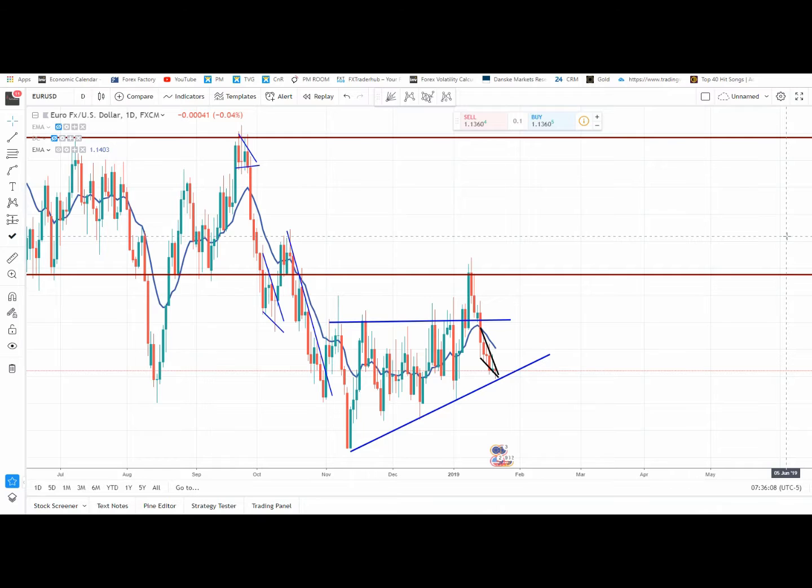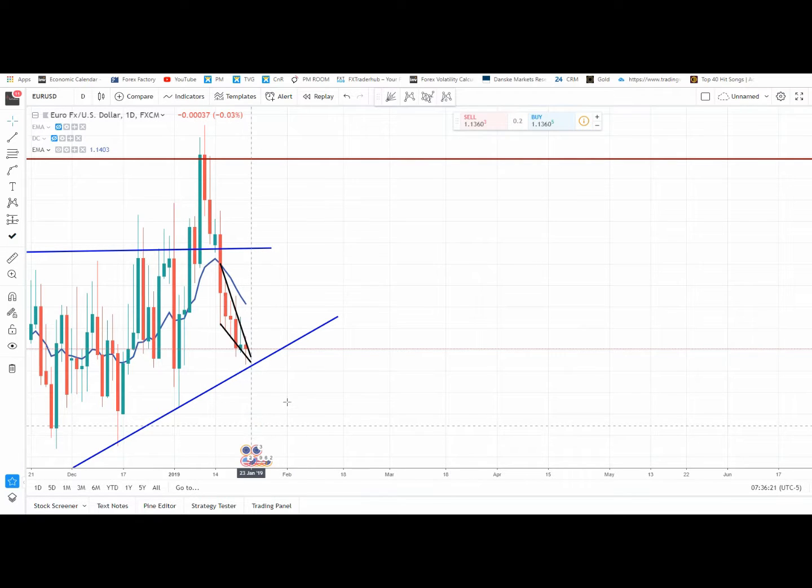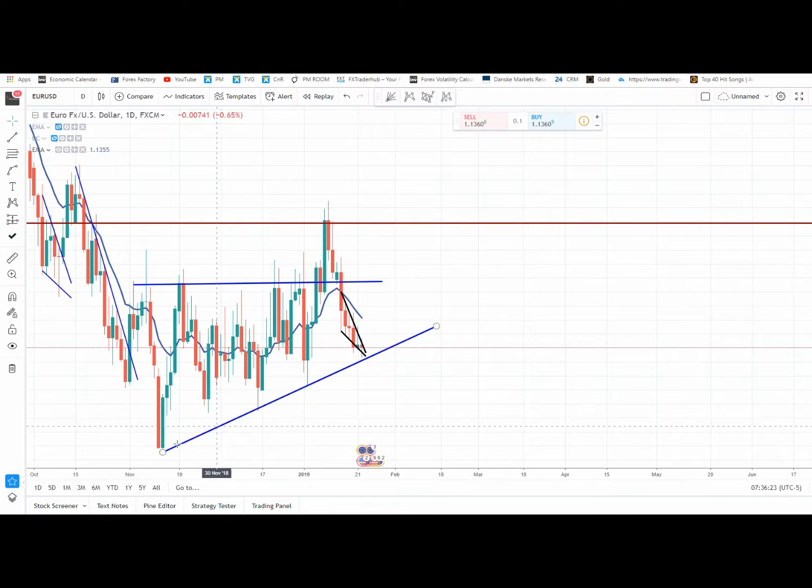Now, we're looking at the daily chart. Today is the 22nd of January 2019, and we're looking at the daily chart of EURUSD. Let's focus on the bottom area of this blue trend line. What you can see is that there has been rejection plenty of times, 1, 2, 3, and we're going on 4 so far.